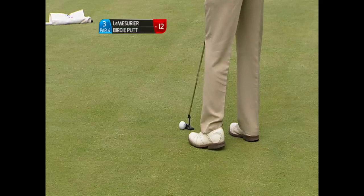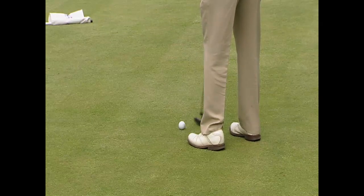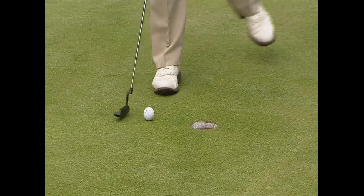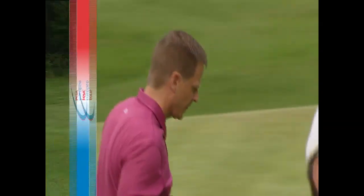Lomisure to extend his lead. Yeah, this for a 3-shot advantage. Well, it's stress-free at least, although he'll be obviously annoyed to miss out on the birdie there, but he's looking very much in control of his game.